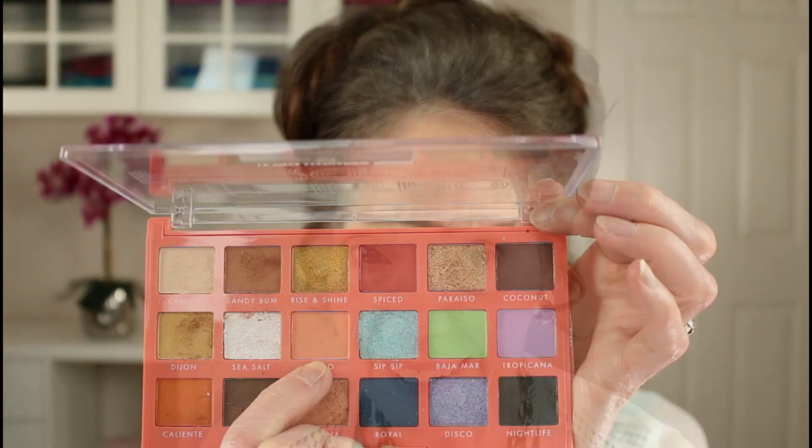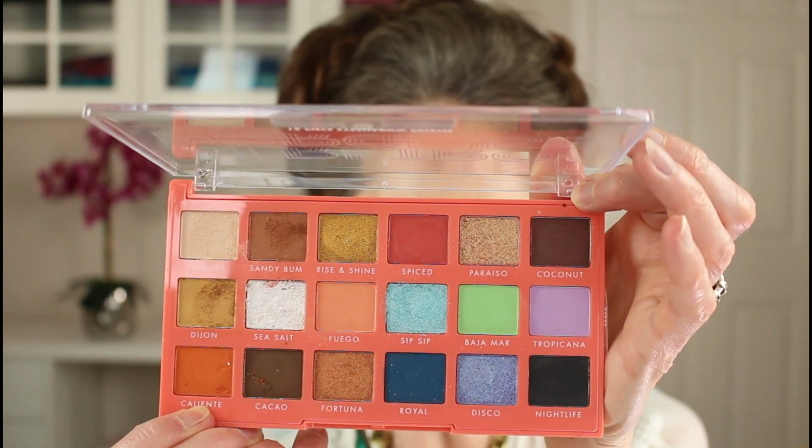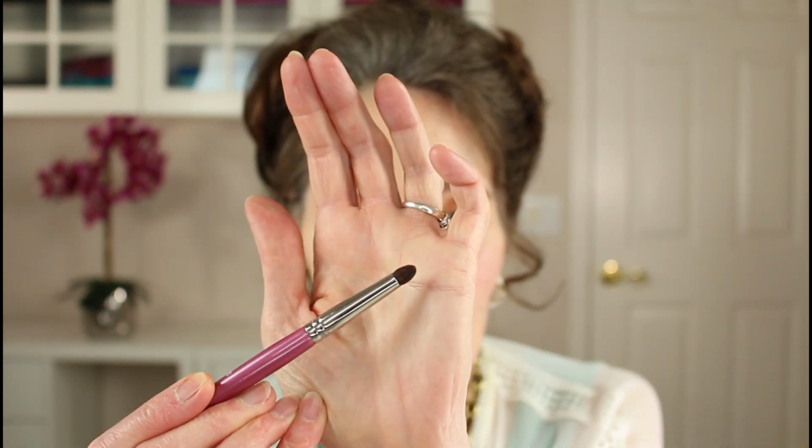Next, I'm going with Fuego in the middle row and Caliente in the bottom row. Here's Fuego, and over here on the bottom row is Caliente. I'm going to put just a little bit of that color here in the crease area to give this a little bit more warmth. Then I'm going to take a smaller brush, and then I'm putting a little bit of this Fuego lighter color toward the inner part of my eye. And again, I want to do some blending.